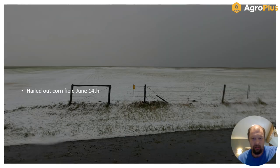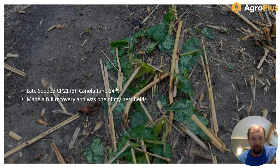This is the next day, June 14th. We had some pretty major thunderstorms roll through the area, but it was not really general rainfall through the area. There were definitely some hot spots, like this area here, between Fort Macleod and Nobleford, where it dropped up to 4 inches of hail. This canola field was about a mile away from where that picture was taken, and this was the next morning.